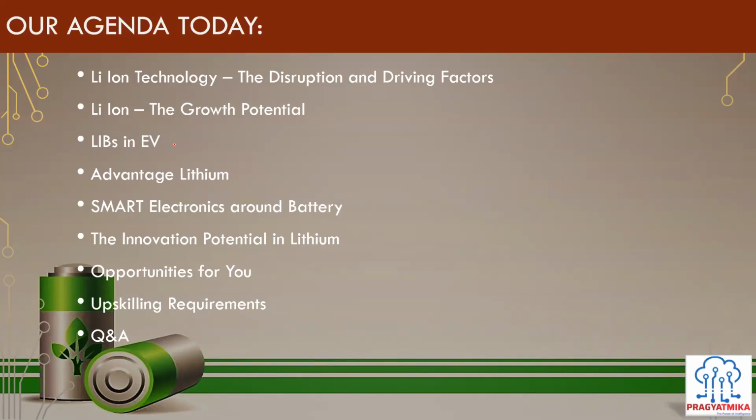Then specifically LIBs in EV, because if we talk in terms of India, the majority of the consumption of lithium ions is right now in electric vehicles. On the manufacturer side, the consumption is there in mobiles, but we are not making the battery packs for mobiles as of now, because we are not making the mobiles here. Most things are sourced from outside the country, and only a few operators are doing this. So largely, if I talk about the manufacturing side or the technology being developed for lithium ions, it is towards electric vehicle applications.